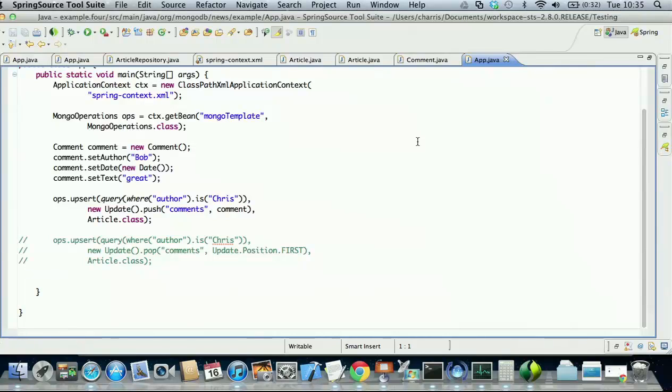DB operations dot upsert query. This is the query part of the operation I'm going to perform. This is all going to perform in one transaction, right? So MongoDB supports transactions at a document level. So now this is going to be atomic. So I can say, query where the author is Chris, so find me the documents where the author is Chris. In the same operation, update this document that you found and push comments. And here's the comment that I want to push. So I'm going to push this comment, this thing up here, into a field called comments.